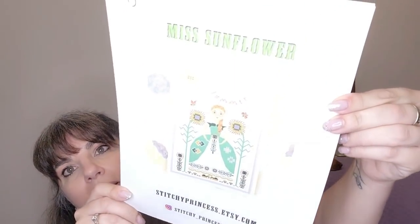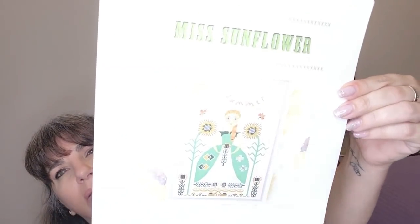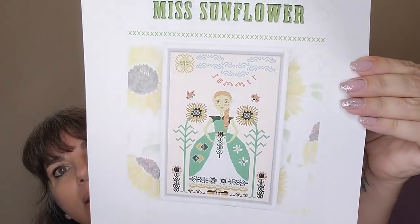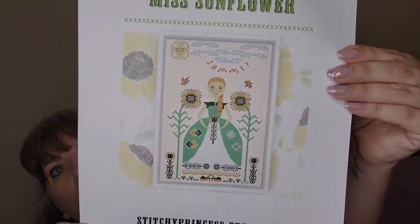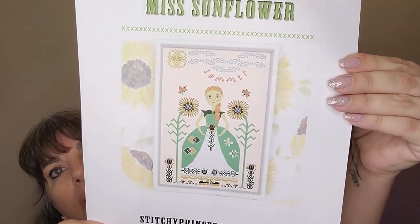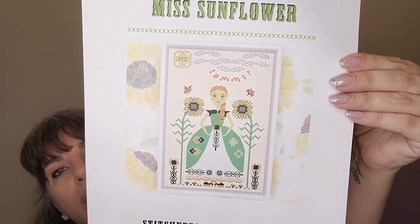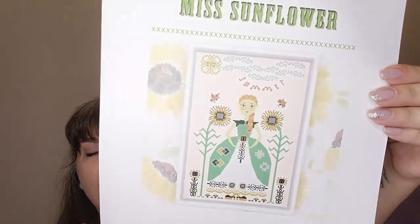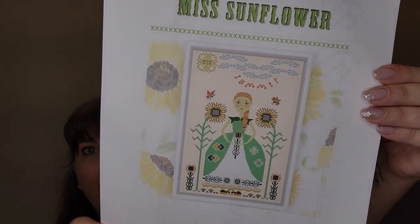And the other pattern that I bought this last 2 weeks was from Stitchy Princess, Ukrainian designer. I just love this pattern. Let me see if I can turn this down a little bit. There we go. This is the sunflowers. I am going to change her dress to blue. And I just think this is so beautiful. And how can you resist when you're supporting folks that are in so much need right now? So I bought that. So that's my haul.